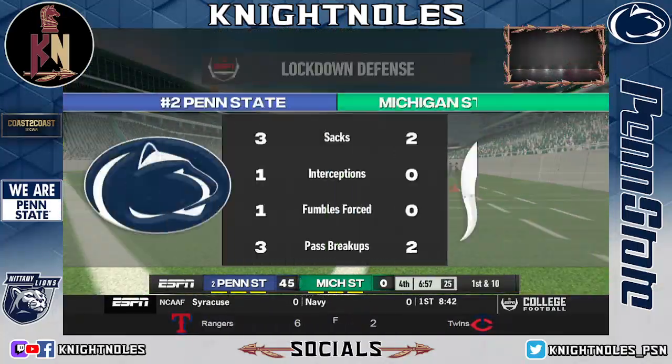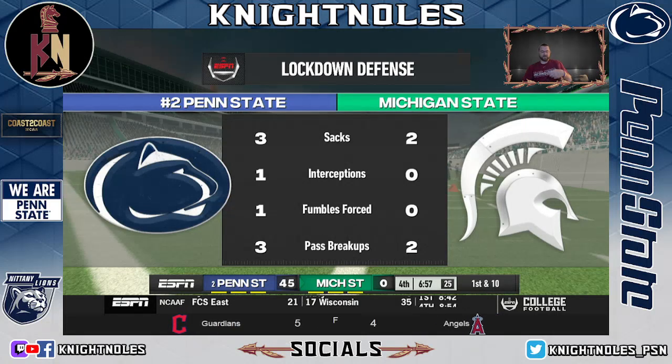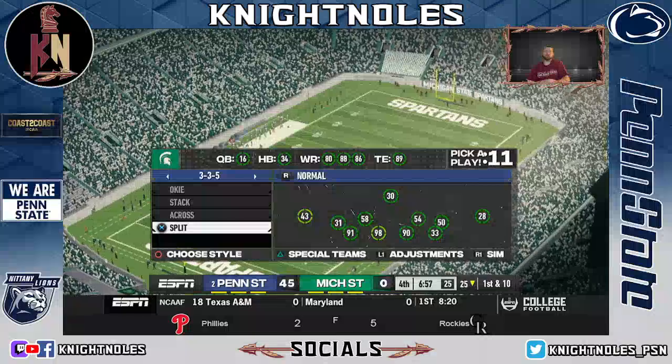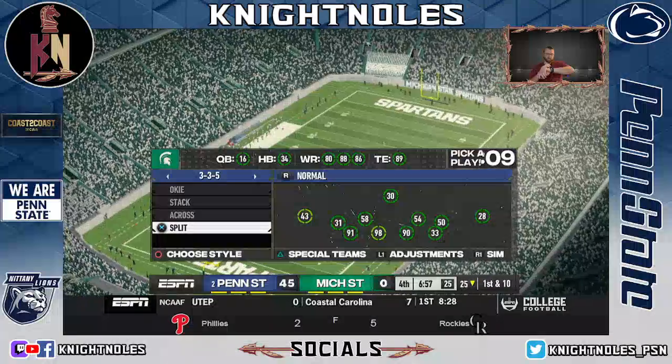Penn State's defense has been a force to be reckoned with, especially in this game. Well, they've stepped up today. They just seem to be dialed into what this offense is trying to do. Good job against the run. They've been very physical. What I love is how relentless they run to the football.